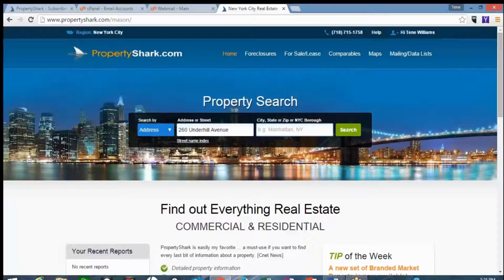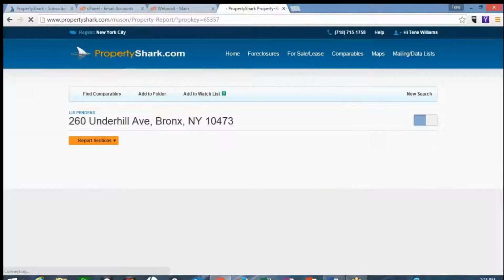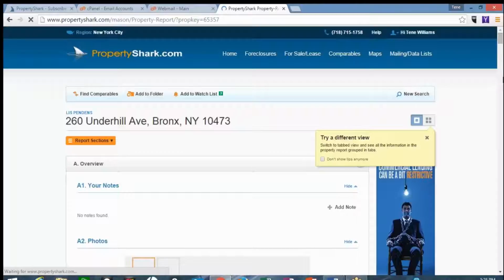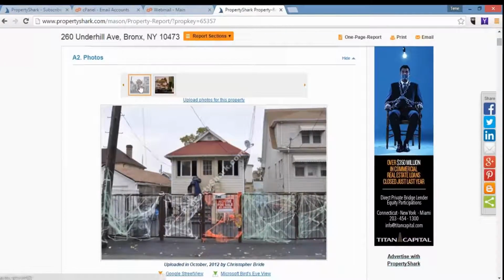Let me show you what every report, so this is what you have to do from now on. So to answer the question, if you can't afford Property Shark, yeah, you can get all the information for free. But when you're in a profession and this is what you're doing, you have to have the tools. And this is one of the tools that every real estate investor has. So here's the report, guys.